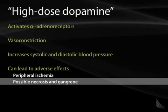This is the final slide in this section. This concludes Autonomic Pharmacology II. Next, we'll be moving on to some of the other types of neurotransmitters seen in the autonomic nervous system.